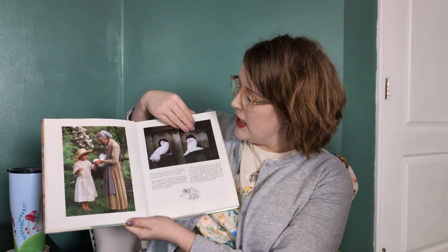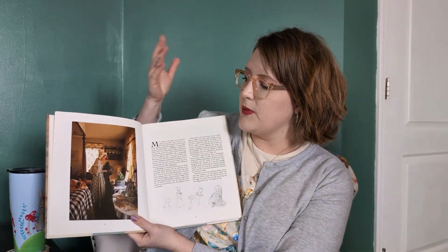The only time I was familiar with her work that I knew of was whenever she illustrated the cover of The Secret Garden that I had a copy of when I was a child. And so this is just an autobiographical story of her. She is being interviewed.